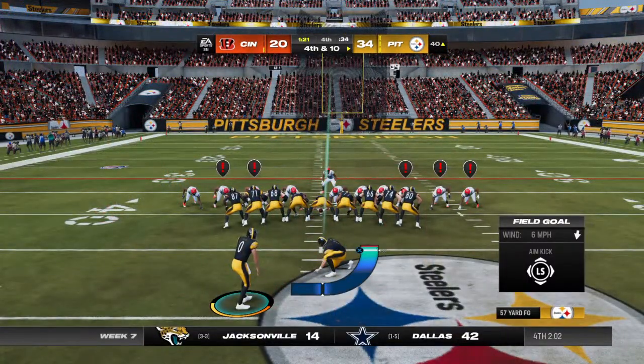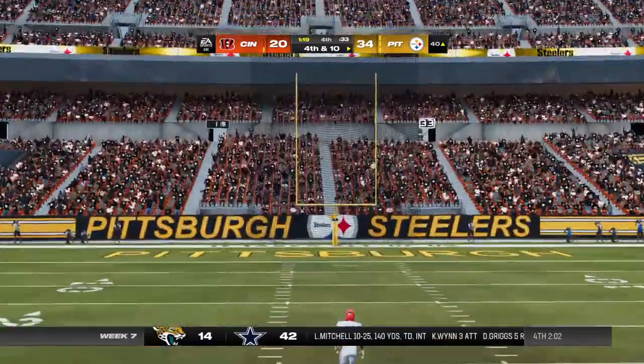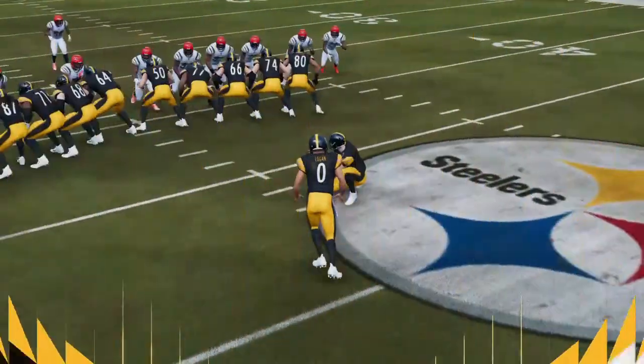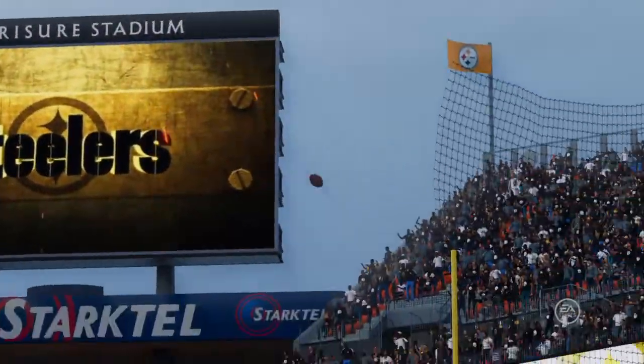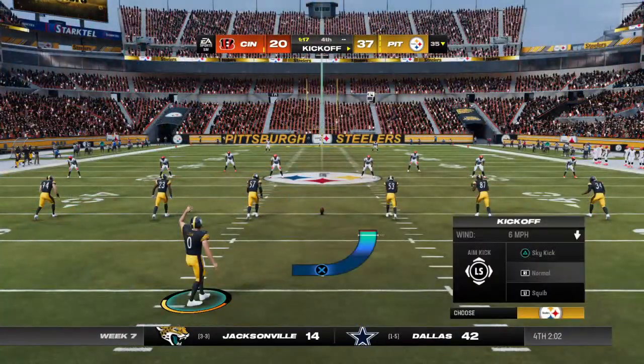And, wow, this is no ordinary try here. And this is good from 57 yards out. That was bombs away right there. And that will extend their lead even further. So with that, you figure this game's pretty much out of reach at this point.